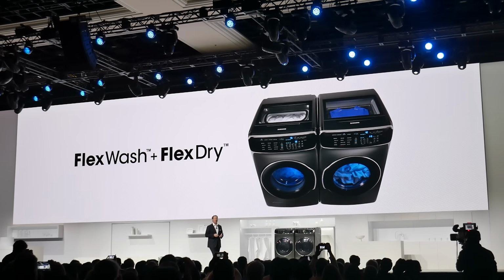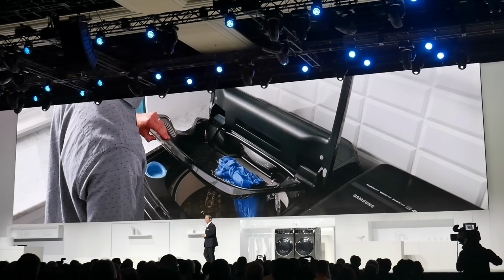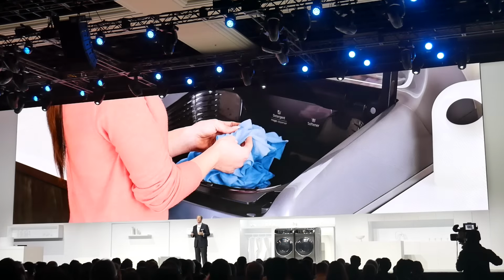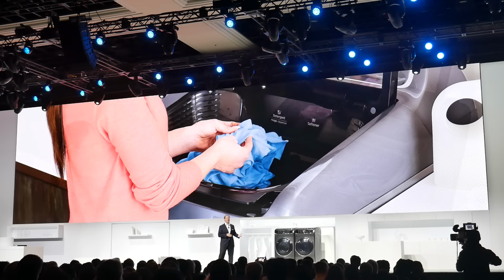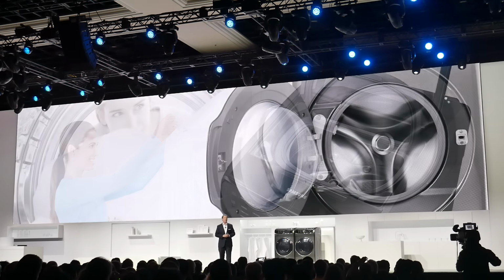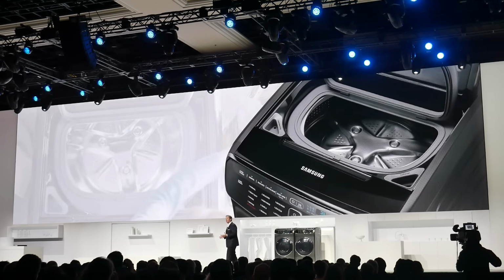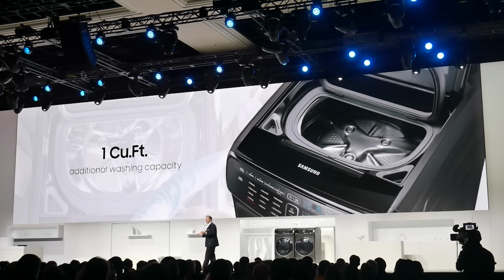Customize how you manage your laundry and save time. Let's start with the washer. We've learned from our popular Activewash models that customers really appreciate the versatility of the built-in sink. So we've taken it to the next level by building in a second washer. Flex Wash features a 5 cubic foot bottom compartment, the largest in its class, and a 1 cubic foot top compartment. That's 6 cubic feet in total.